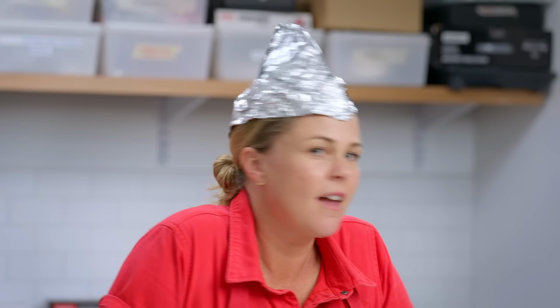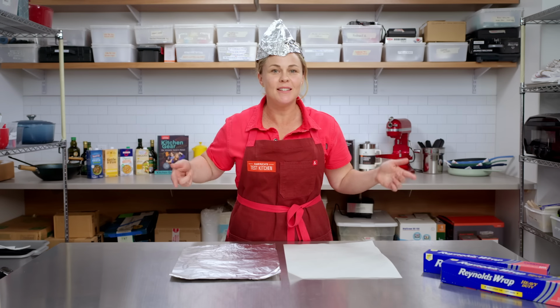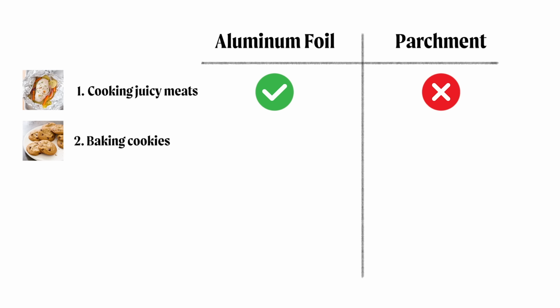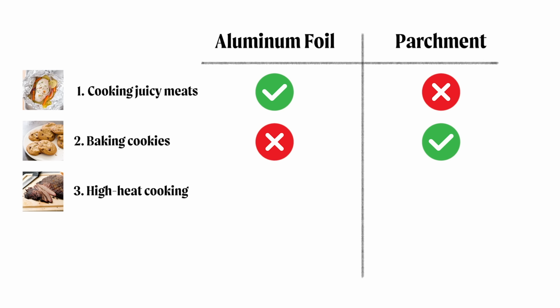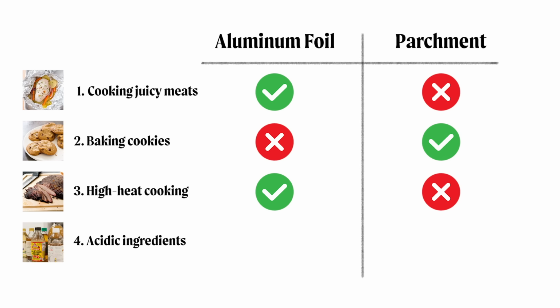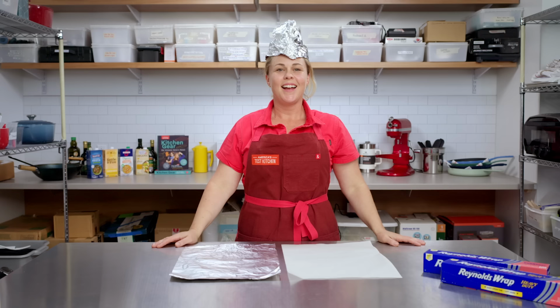So to summarize, here is a handy dandy graphic. Round 1, cooking juicy meats. Aluminum foil, yes. Parchment, no. Round 2, baking cookies. Aluminum foil, no. Parchment, yes. And with high heat cooking, aluminum foil, yes. Parchment, no. And finally, cooking with acidic ingredients. Aluminum foil, no. Parchment paper, yes. And that's all, folks. Thanks for playing.